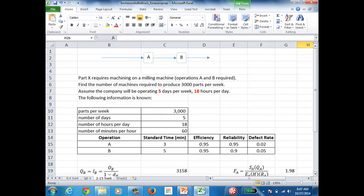So that's the requirement. And then we also have some information about the number of days per week and the number of hours per day that you're going to use for production. So I created this table just to list the information that we have: 3,000 parts per week, number of days, number of hours, and number of minutes per hour, because we have to do some unit transformation in order to get everything in the same units.